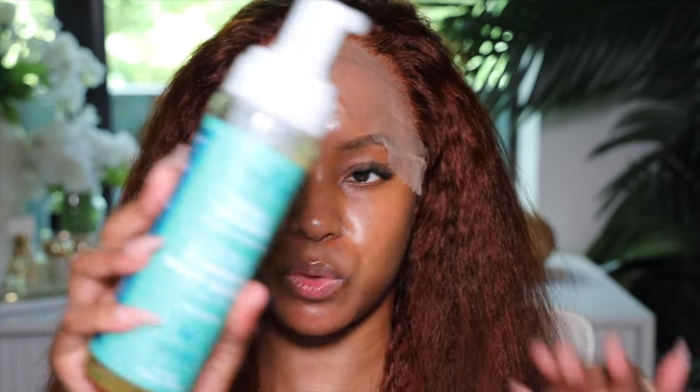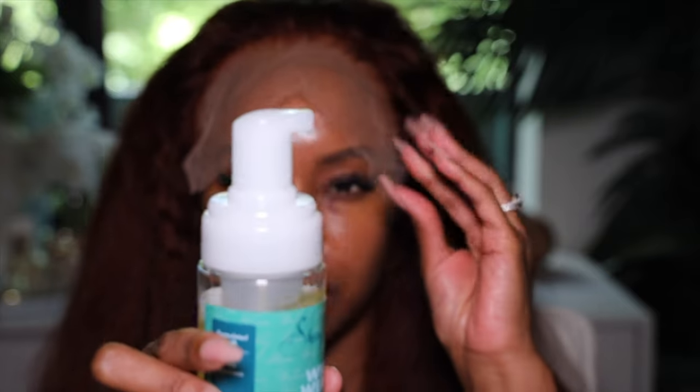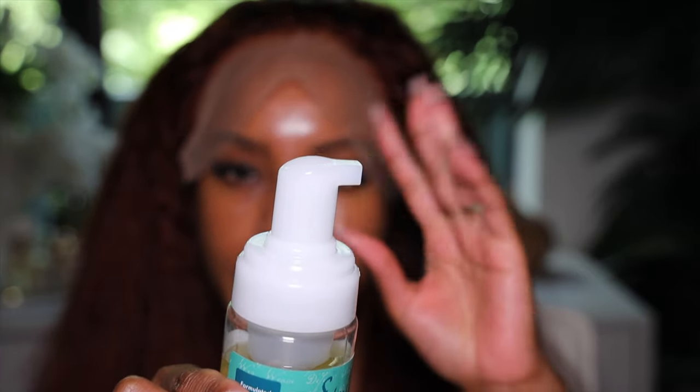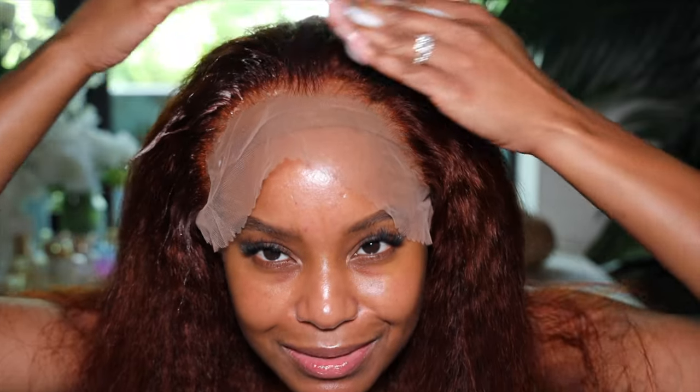So the mousse that I like to use is the Shea Moisture Wig and Weave Flyaway and Wrap Mousse. So this is it. Right here, I love to use it just on the hairline. And then we're gonna hit it up with the blow dryer and a hot comb. Girl, I got all the tools. This mousse literally smells like Old Spice, like literally. And we love that for us.